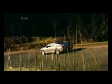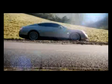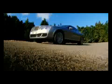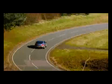True, £137,500 doesn't exactly make it a bargain. And true, Bentley has confessed that there is nowhere in the UK that's long enough or straight enough to tickle its top speed of 202. But that's still no reason for it to be the exclusive trinket of Premiership players. Let me explain why.